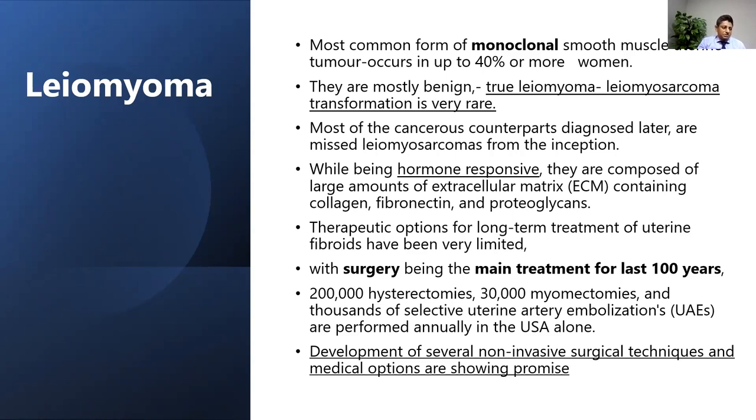Then the pressure symptoms, if the fibroid is pressing onto the bladder or posteriorly onto the rectum, it could impart pressure symptoms. And it could be bowel dysfunction, bladder dysfunction, small bladder syndrome, all of these could happen. It can rarely impinge on the ureters, causing hydronephrosis and hydroureter, and subsequently, the later, the kidney failure, causing devastating complications. Fibroids do impair fertility through several mechanisms.